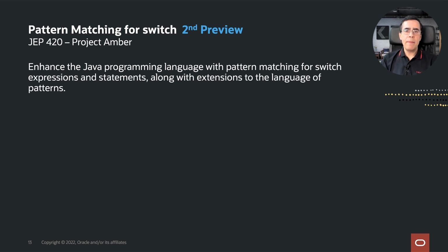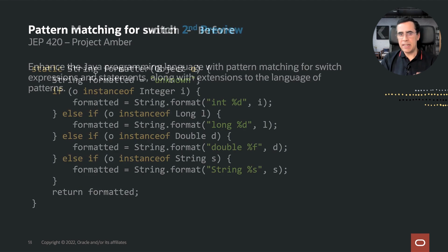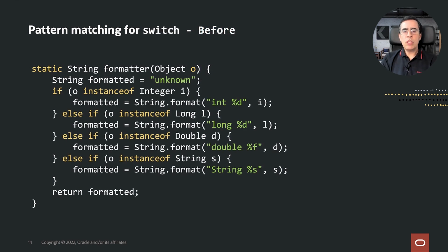Pattern matching for switch enhances the programming language with pattern matching for switch, which makes expressing statements much more clear. Let's take an example. The current switch statement works on just a few types: numerics, enums, and strings. If we want to use patterns to check for a certain number of possibilities, we could use a chain of if-else statements. It would look something like this.